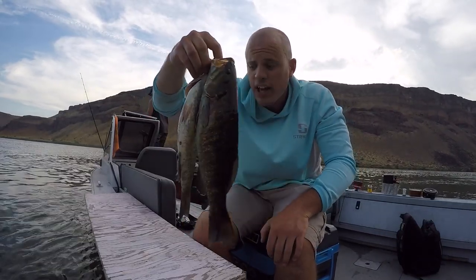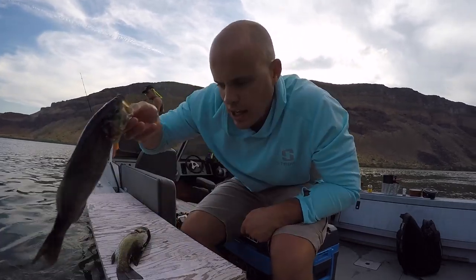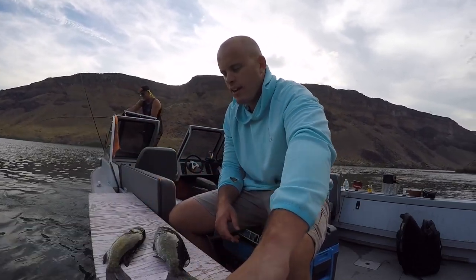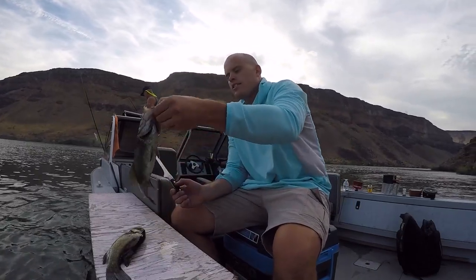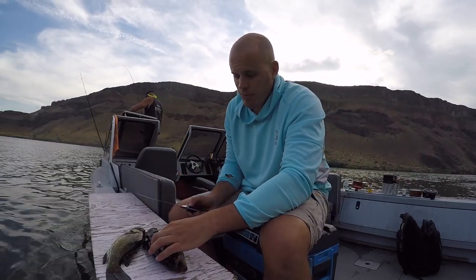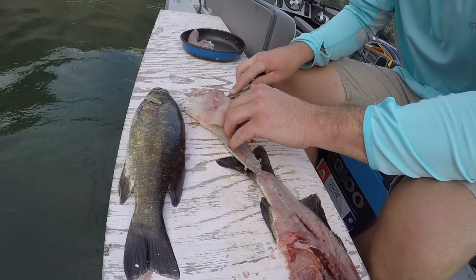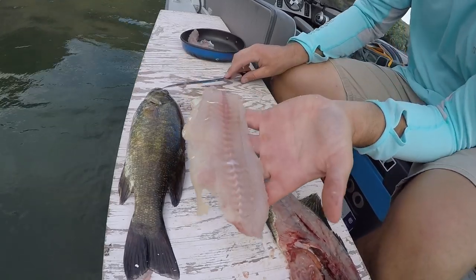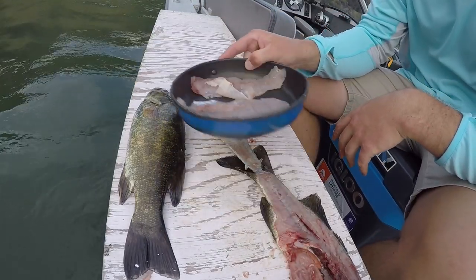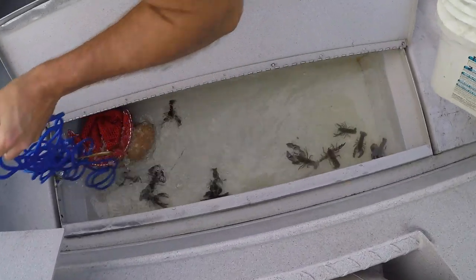All right, guys, and now it is time to fillet up some smallmouth while we wait for the water to boil. They have been knocked out. In fact, I gotta rinse the blood off that guy real quick. You got one? A small one? My dad's catching the fire out of them. We just gotta get some big ones. This is a small one for the Snake River. That has to be over 12 inches to keep, but we're just gonna fillet these bad boys up. Beautiful. I'm just gonna throw them directly in the frying pan, then we're gonna put all the seasonings on top afterwards.